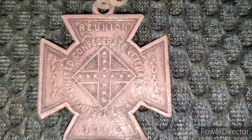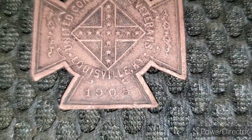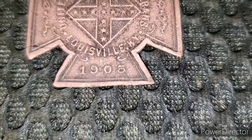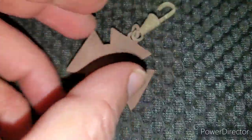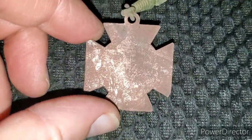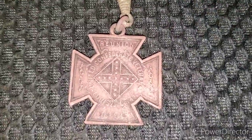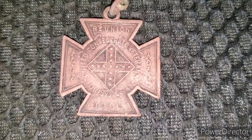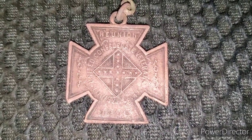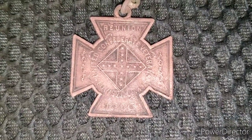As you can see, I cleaned it up a little bit. It says Reunion, United Confederate Veterans, Louisville, Kentucky, 1905. Now, from the information that I can find, this was from an annual meeting of the United Confederate Veterans. They would meet in different cities and have reunions of the Confederate soldiers, the actual men who fought in the war.